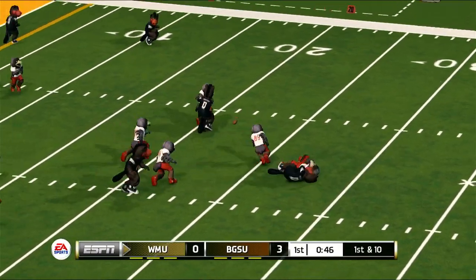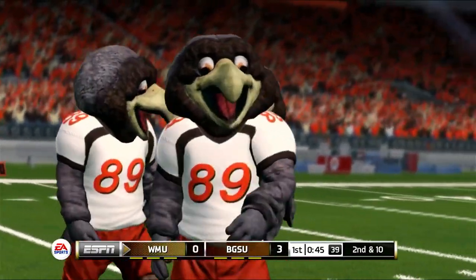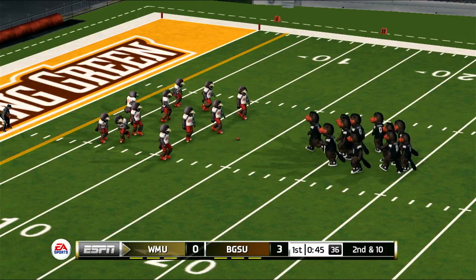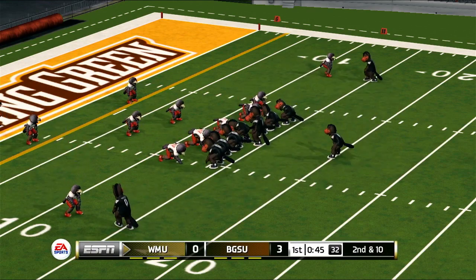You know, when you feel pressure like that, the worst thing you want to do is just to throw the ball into coverage. He got away with one right there. He's very fortunate. Next time, he should just throw it away out of bounds. This is the 8th play of this drive.